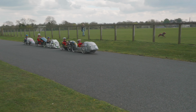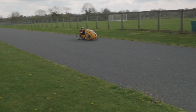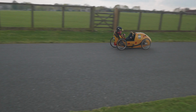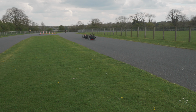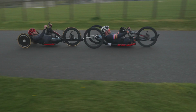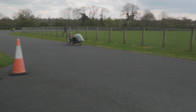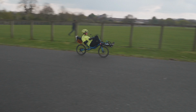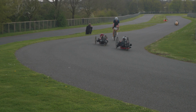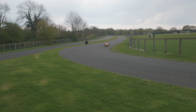The pedal cars are more like a small train. We are just missing the rail couplings between each car. Ben Whitney and Mark Allen seem to have definitely dropped Lewis Rawlinson on his road bike. Julie Hansen on her Challenge Hurricane is further back. Lewis Rawlinson on his road bike has caught up with the leaders. Is he going to win that race?